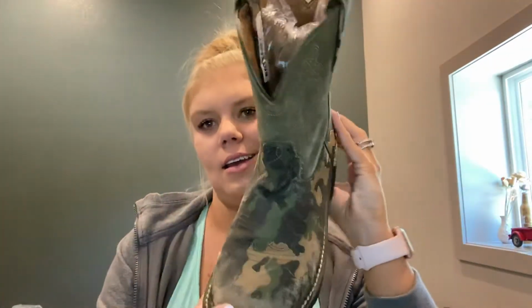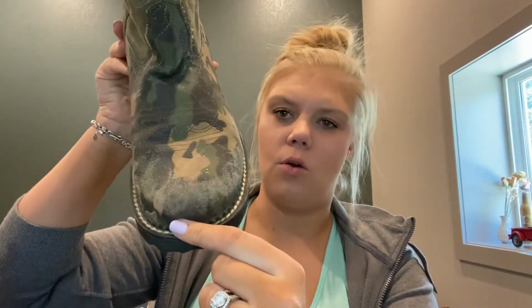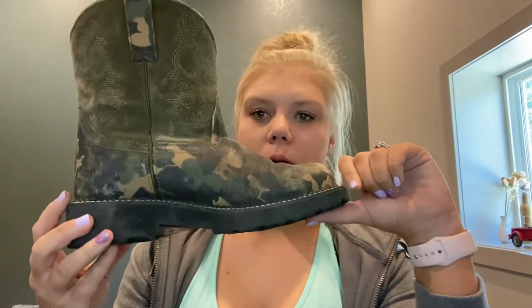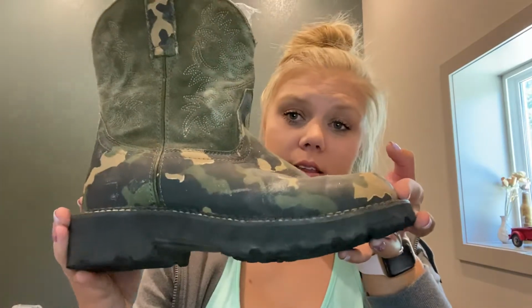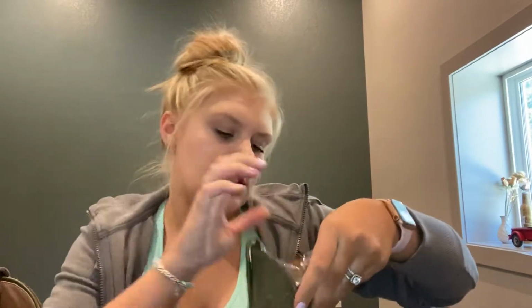These are called Fat Babies. It's a kind of cowboy boot. These ones are kind of worn. I bet it's just because of that camo overlay. But they're sparkly. They're super cute. They're also really comfy. I have a pair like this. I wear them when we go to stock show and stuff. I'm pretty sure these are probably a size 9 too. Let's see. Yep, 9B.